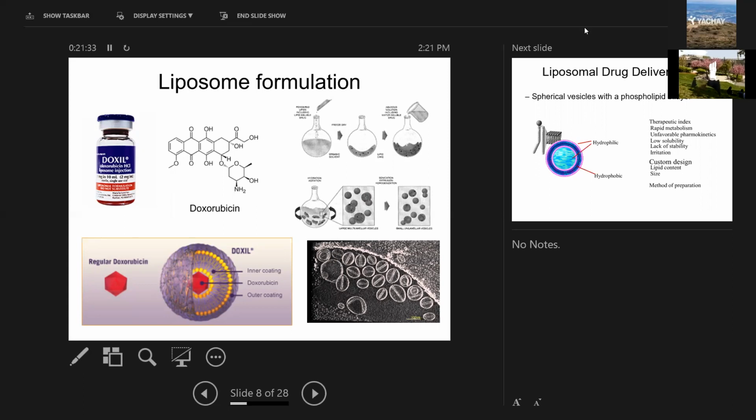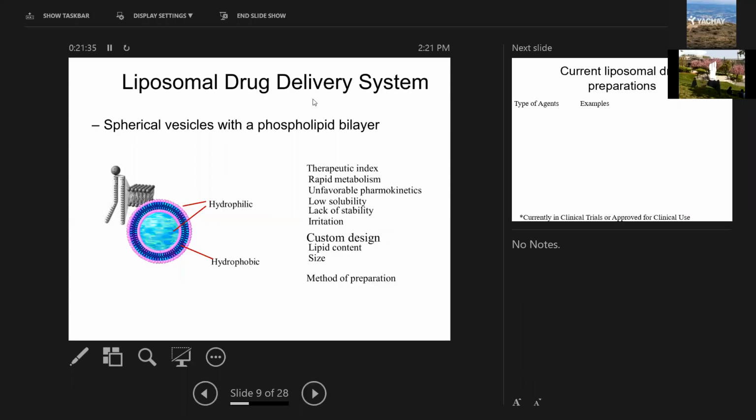So those are some examples of the liposome. Since my talk will be particularly related to the liposome-based drug delivery system, I want to give you a little bit of background about the liposomes and the formation of the liposomes, just in case you don't have the background.